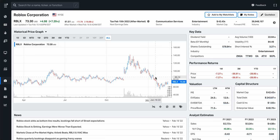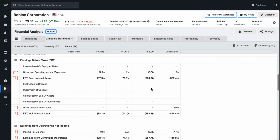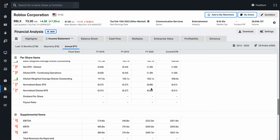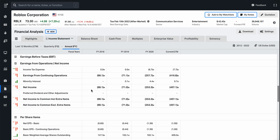Now let's take a closer look at the earnings report to examine the financials of the company and how they are doing with their operations. I meant the income statement really. On the income statement, you will see that the year-over-year growth of the company seems to be accelerating, which is nice to see. But the bad thing I noticed here is that their net income is in the negative, and it's increasingly in the negative. So that's not a great sign.